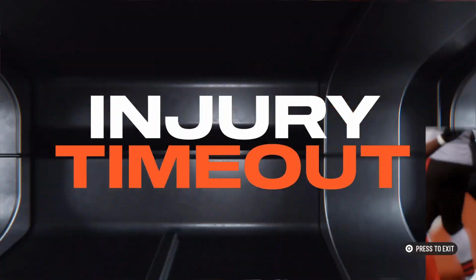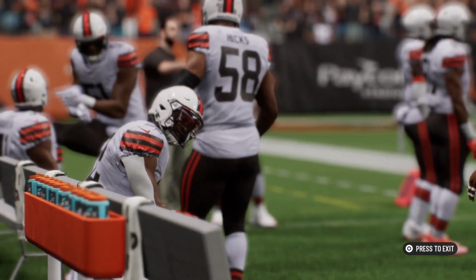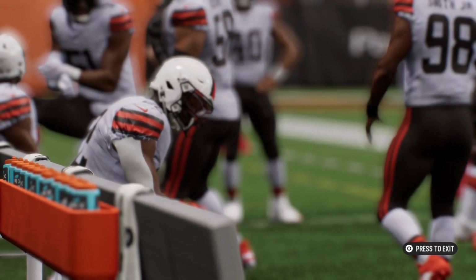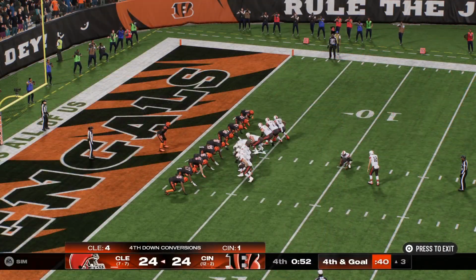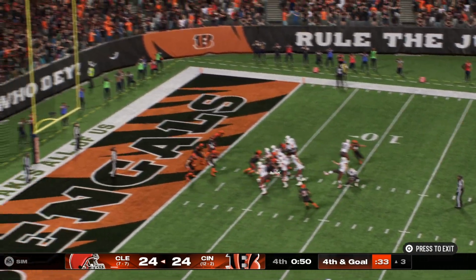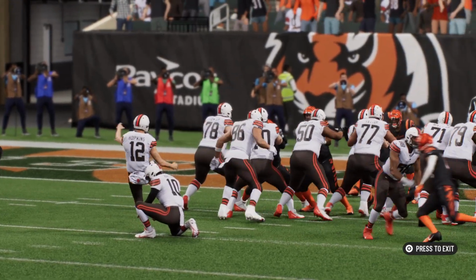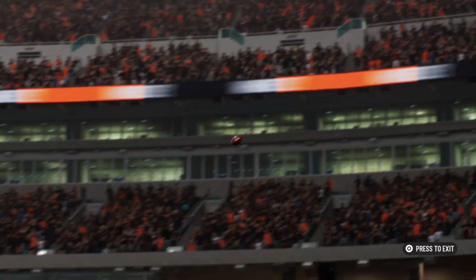And now we'll get a pause here. Trainer's headed out to take a look at an injured player. Let's hope it isn't anything that's going to keep him from finishing this season strong. Here's an important kick now for Dustin Hopkins. Angling this one in from the right hash, the challenge here. That one is good! And they're gonna take the lead inside the final minute!